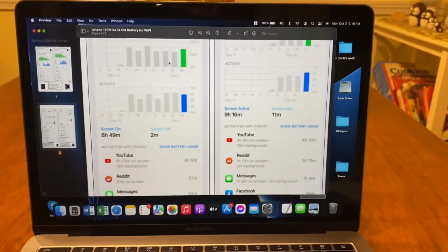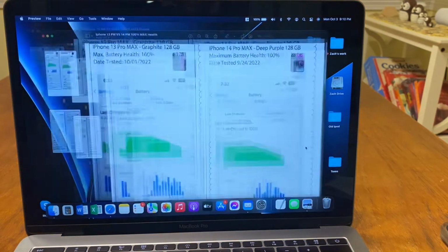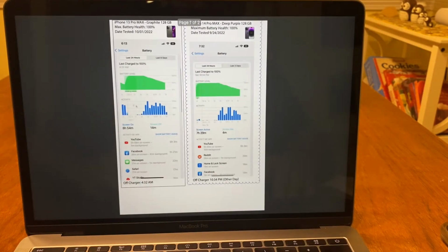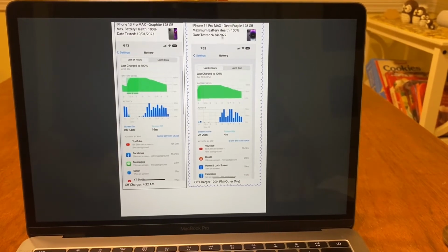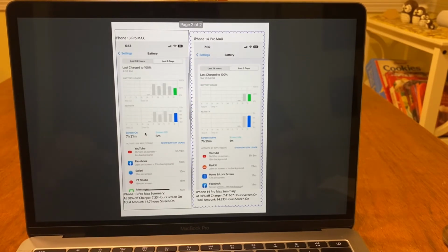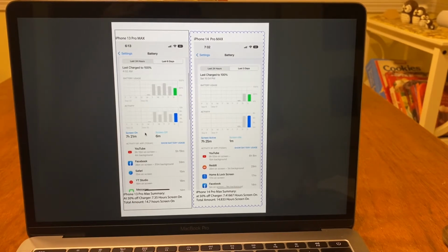Now if we go to my other graph, let's see here. This was on Wi-Fi. This was the last time we spoke. So this was, like I said, 100% max health. October 1st, I did this test with the Wi-Fi. This was on Wi-Fi as well. See, the 14 Pro Max performs really well on Wi-Fi, and 13 Pro Max as well. I put when it was off the charger and when it was on. This actually, the 13 Pro Max got 14.7 hours screen on time, while the 14 Pro Max got 14.833 hours screen on time. So they're pretty neck and neck when it comes to the performance on Wi-Fi.